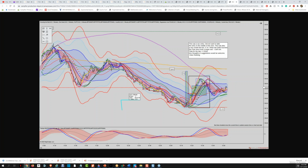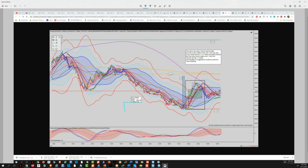Here's XLE Energy. Harsh winter. This entry is about, if that's a full frog box from there to there, so this is at about 0.3 of a frog box off the bottom. That's very well done.